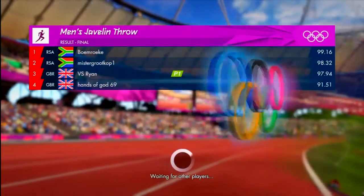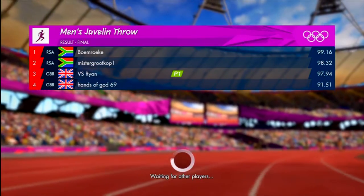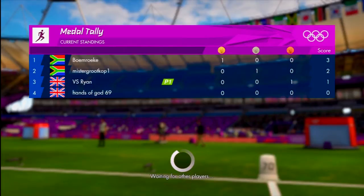One last check on the medal positions then, and gold for South Africa. It's a silver medal for South Africa. Time now for a quick look at who's where in the medal table.